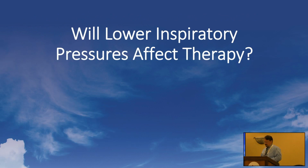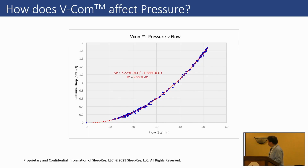So the next question, logically, is will lower inspiratory pressures affect therapy? Don't forget, the VCOM only changes pressures based on this relationship.